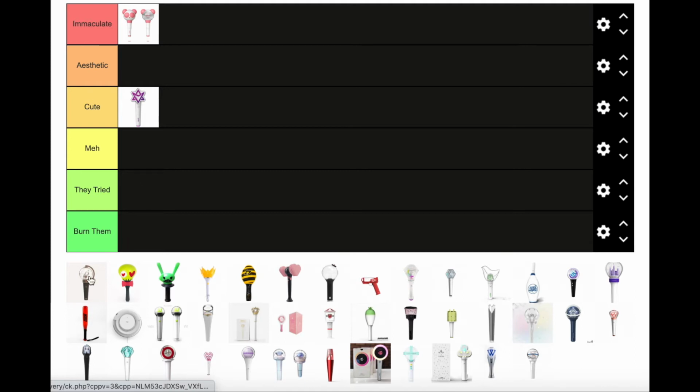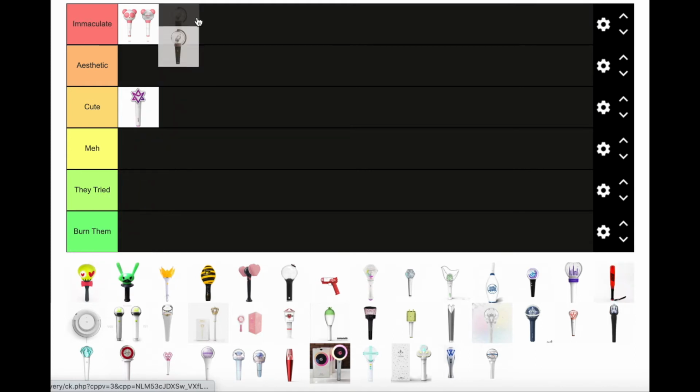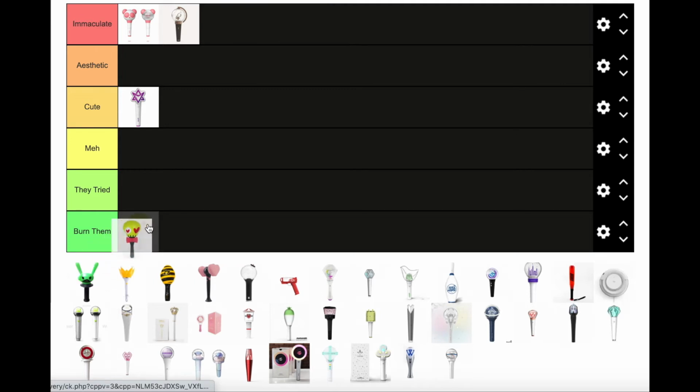Next we have ATEEZ, I think this also belongs in immaculate. The attention to detail here is really good and it's distinct while still keeping the lightstick look. Now we've got B1A4, which deserves to be set on fire. I mean, who wants to be waving this around at a concert?